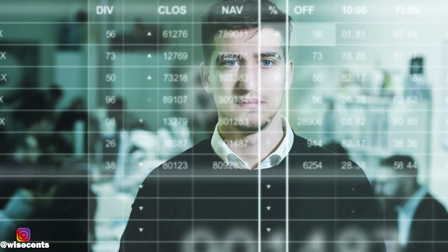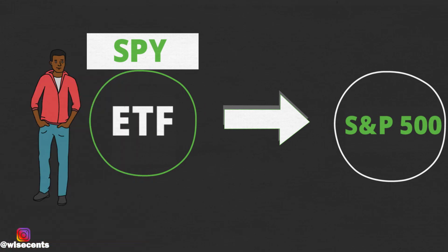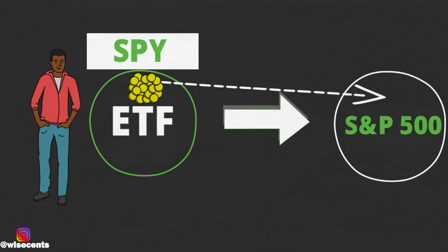Now let's talk about the track record of SPY and why Warren Buffett recommends this to the majority of investors who are just beginning, or just the average investor. I don't want to confuse you too much, and I don't want to use too many terms in this video. I just want you to understand the basic concept. The S&P 500 itself is considered an index fund, and the ETF, the exchange traded fund labeled as SPY, represents that index fund of the S&P 500. So if you invest in SPY, basically you're investing in the S&P 500.